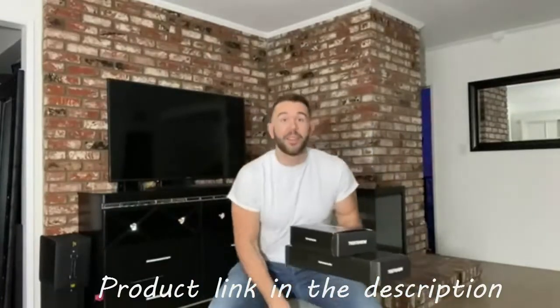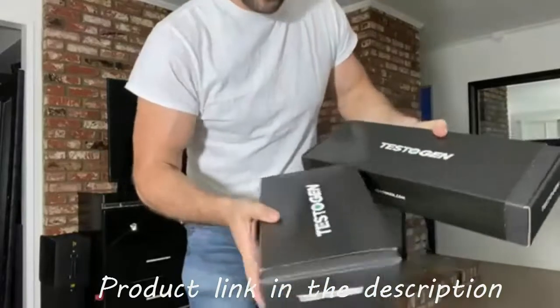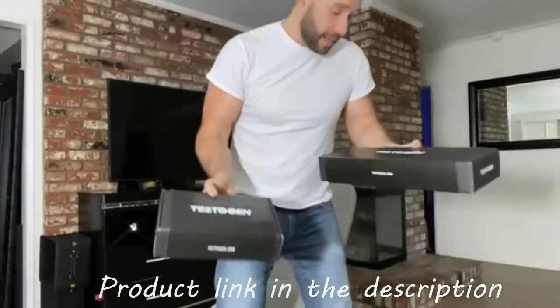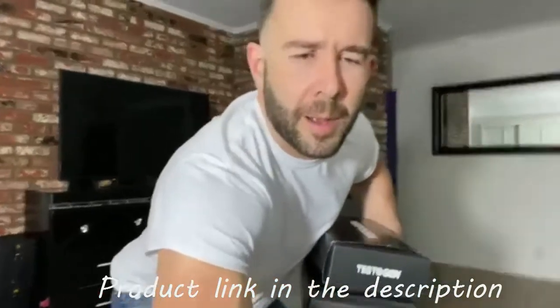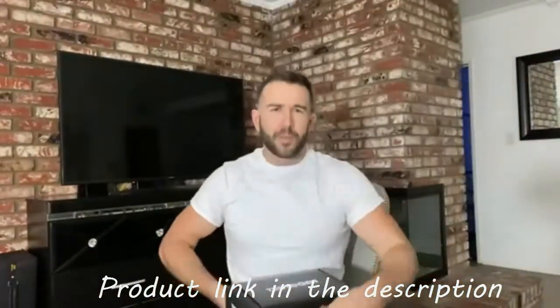So these just came in the mail. I was very excited about this. We got two packages: a Testogen small box and a Testogen big box. Now, it used to be that you could only get Testogen. Here, let me bring this a little bit closer. It used to be that you had to buy them individually or in pair packs.